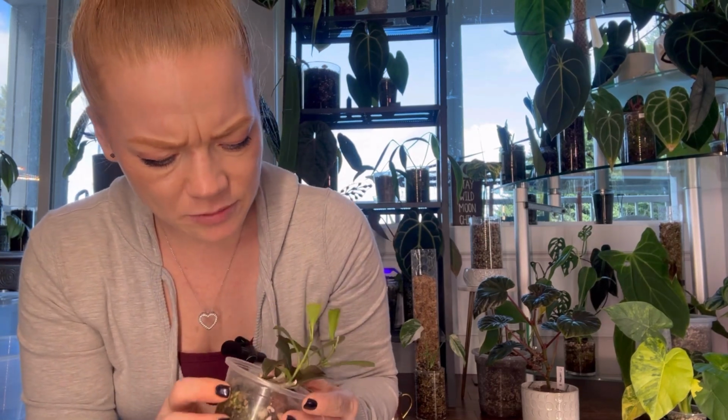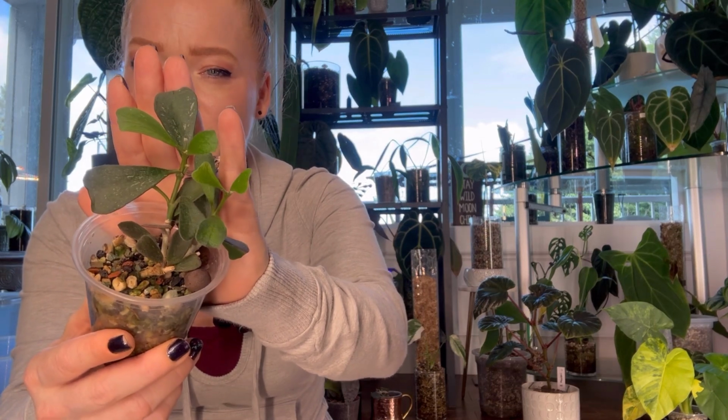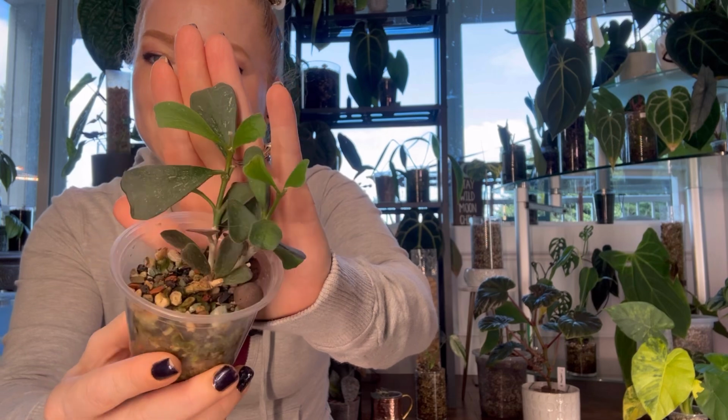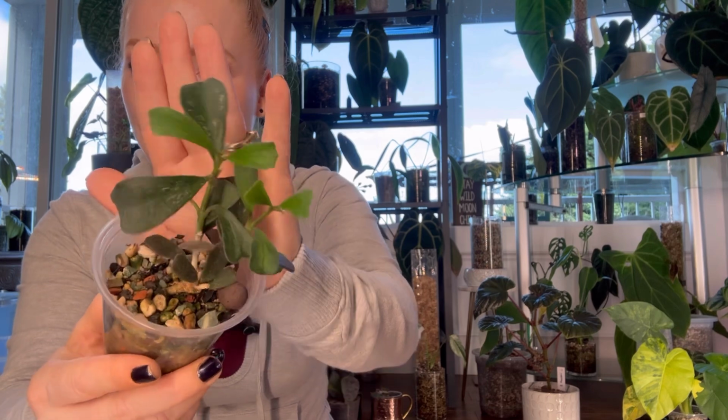It does get sun stressed if you put it in high light. Ooh, actually, I don't have any more sun stressed leaves on here. When you sun stress a Hoya and you take it out of high light, the leaves most of the time will go back to its green color. But this one did sun stress really pretty, like a purpley burgundy color. So this one is one that I will always keep in my collection because it's so meaningful to me and it's just so cute and dainty and so pretty. Hoya Mana.